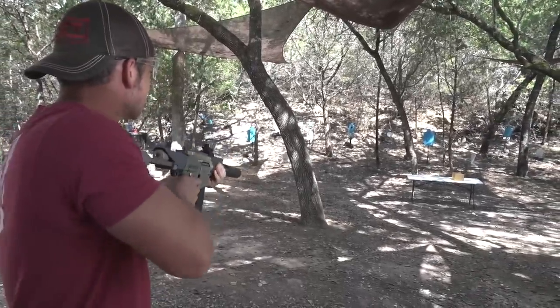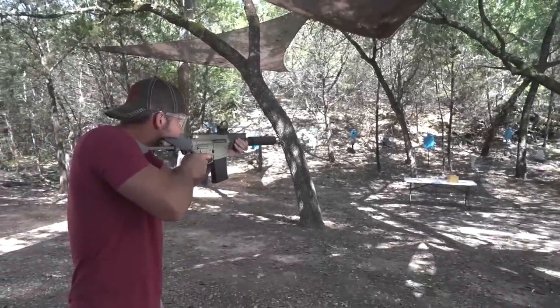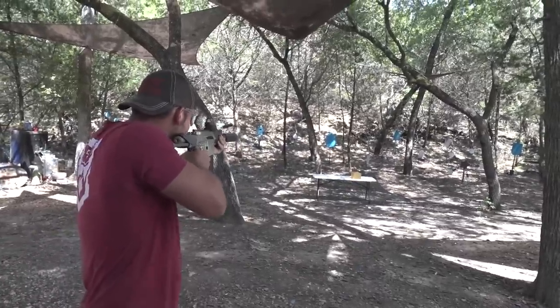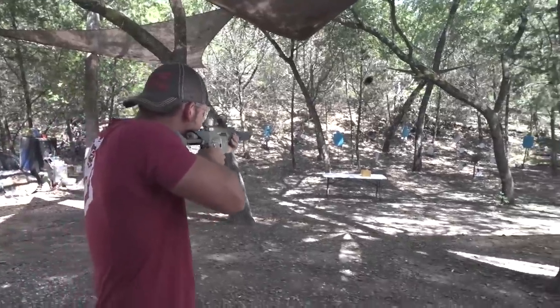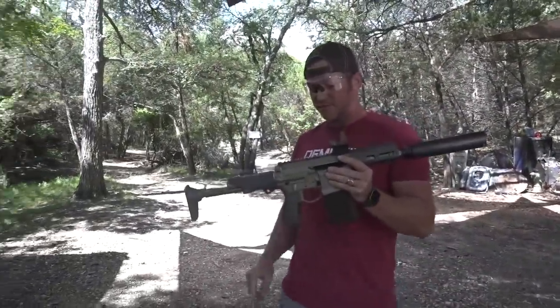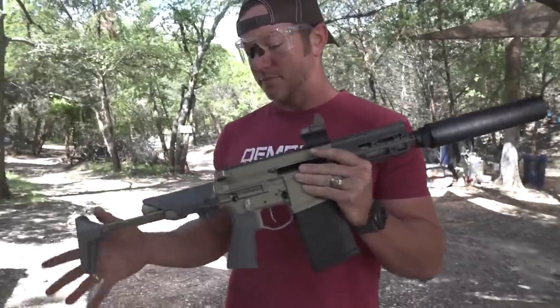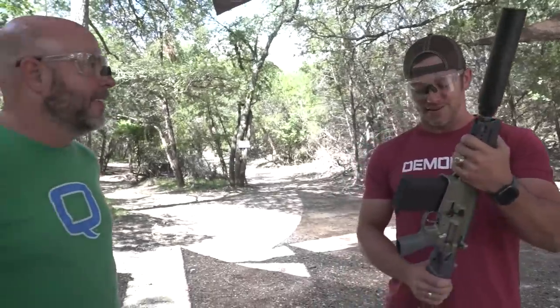All right, let's shoot some dirt. Yes, that's pretty quiet. How is there no gas coming back in my face? Did y'all do something with that, or is this just not a gassy round? There's like nothing coming out of here. No, part of it's the silencer. I mean, it's an impingement operating system. Ooh, that got hot. That's so quiet. That's super fun.